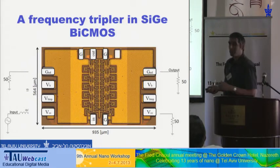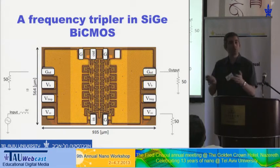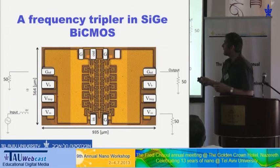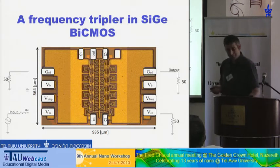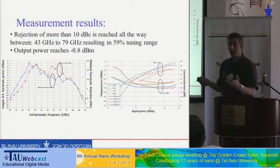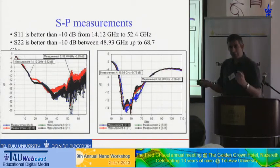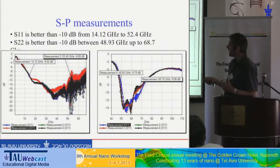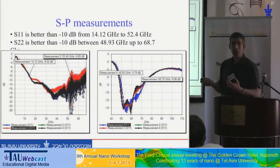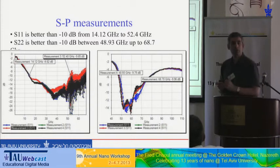This is the input. Relatively low frequencies, I mean, compared to what we're usually doing, something like 10 to 40 gigahertz. And the output is 3 times that frequency in this structure. So we can have very nice results at the output, somewhere between 40 gigahertz and 80 gigahertz, with very nice output power that this frequency tripler gives us. And the fact that we have 2 different transmission lines at the input and the output is manifested in the return loss, or the impedance matching, at the input and the output, that are targeted towards different areas of frequency.